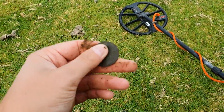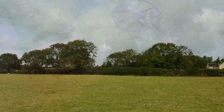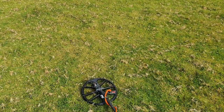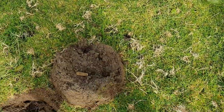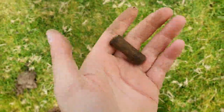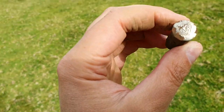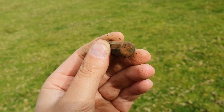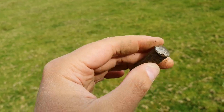Equinox, I'm gonna have to get one of these, aren't I? Lovely conditions as well. It's cool, breezy. Autumn's on the way, my favorite time of the year. Next signal, this felt a little bit bigger. It was a 20 again. I thought it might have silver on it, but it's not. I think it might be lipstick, something makeup related, I don't know. Yep, let's carry on.